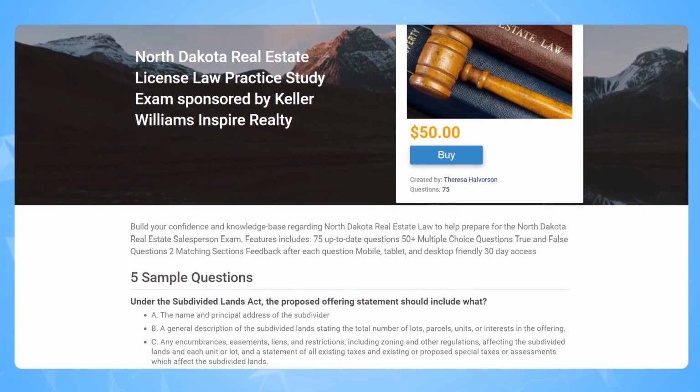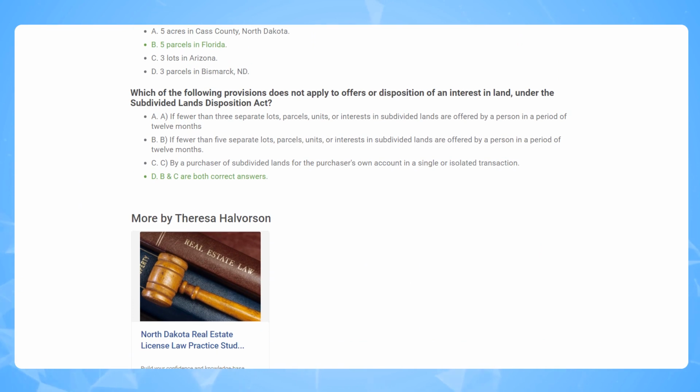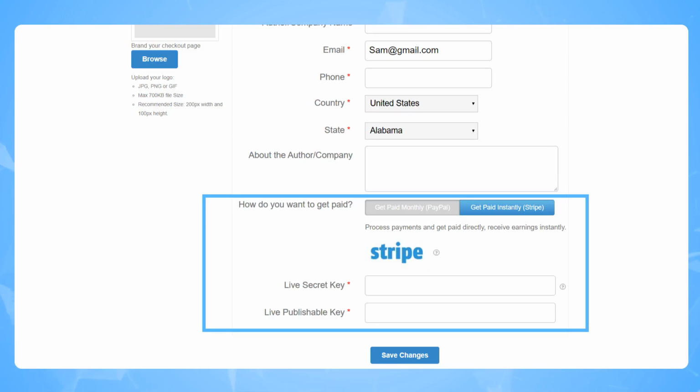This quiz is available in the ProProfs store as well as on this company's website. The quiz is easy to buy using our payment gateway. You can also set up a Stripe account if you prefer to accept payments that way.